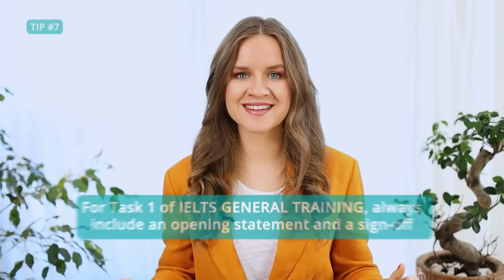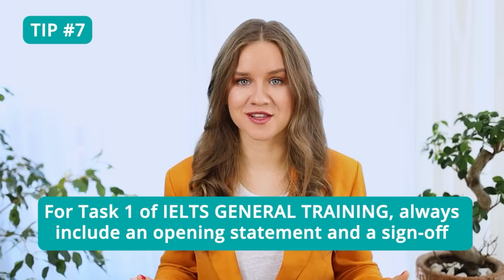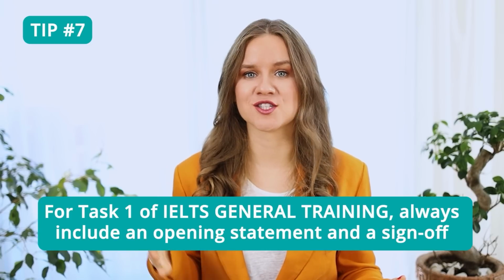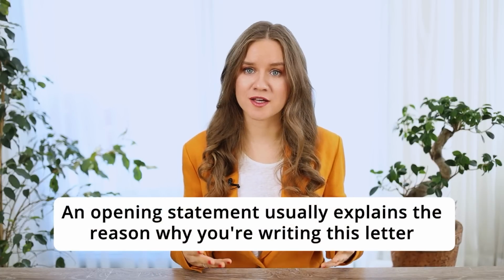For example, if the question asks you to agree or disagree with the statement, either agree or disagree, and don't choose partial agreement. This will help you meet the requirements of the assignment. Tip number 7, always include an opening statement and the sign-off in your letters for task 1 of the IELTS general training. An opening statement usually explains the reason why you're writing this letter.